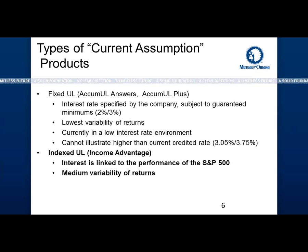Now these products, they're good products, but they do offer the lowest variability of returns, especially due to today's low interest rate environment. The cash value is just not building in the policy like it did in years past when the interest rates were higher, of course. Now, Income Advantage, our indexed universal life, does offer that variable, medium to high potential for returns. It's linked to the Standard & Poor's 500.